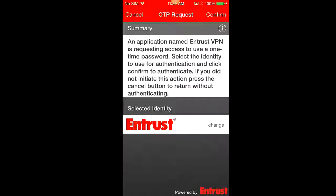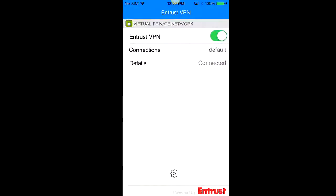It's pushing my identity to the applet. And this time it's my Entrust VPN. My identity comes up, so I don't have to worry about what code I need to copy and paste. I'm going to confirm that transaction, and I flip back, and now I'm connected back to VPN. Fairly straightforward. That's great. All right.